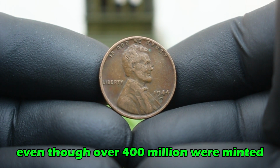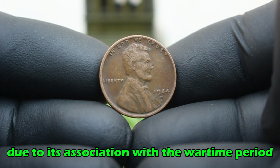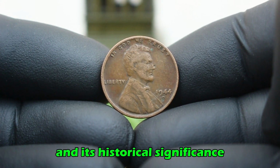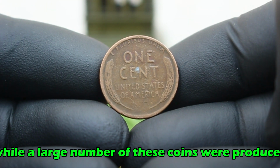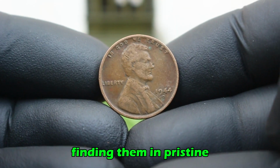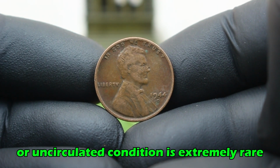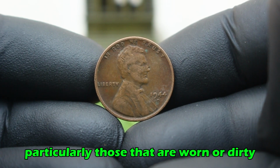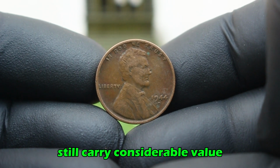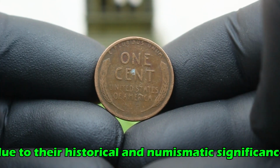Even though over 400 million were minted, this coin stands out due to its association with the wartime period and its historical significance. However, it's important to note that while a large number of these coins were produced, finding them in pristine or uncirculated condition is extremely rare. Coins in lower grades, particularly those that are worn or dirty due to prolonged circulation, still carry considerable value due to their historical and numismatic significance.